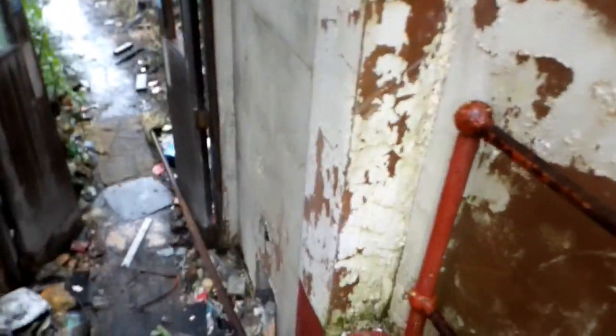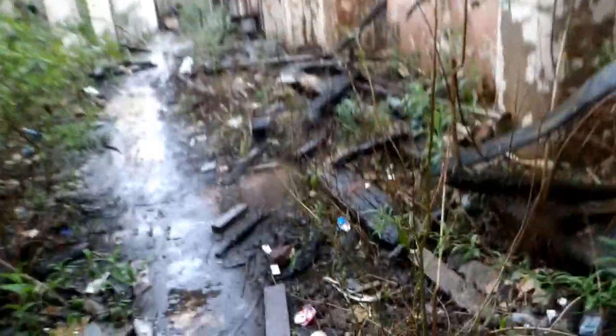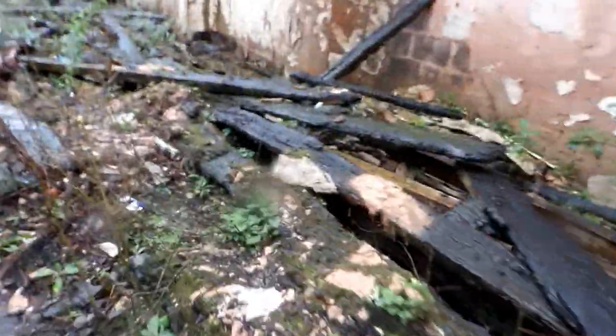Typical Smethwick here. Fly-tipping everywhere. As far as I'm aware, we're the first people to actually explore this, which is interesting because this is our first urbex. No one's explored this yet. Just us. It's my second time in here.